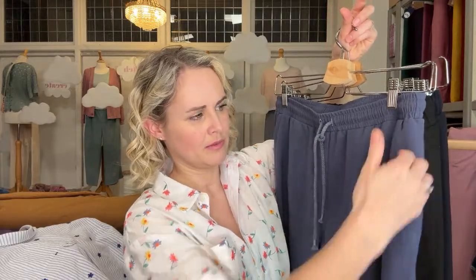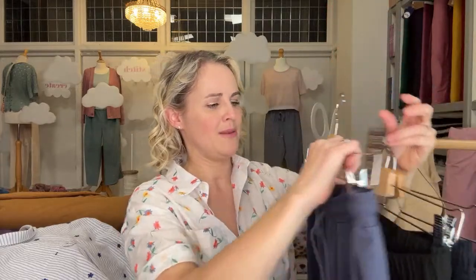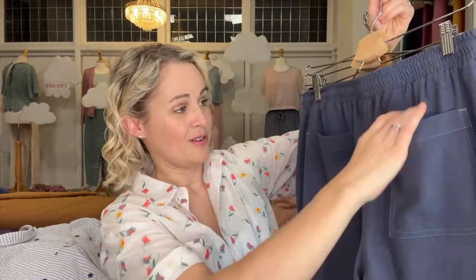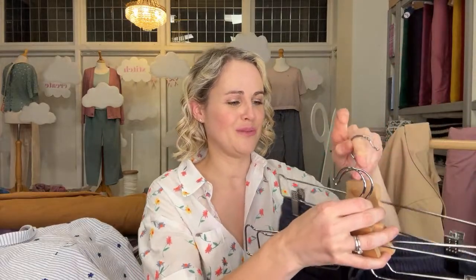So these are sort of like slash pockets here at the front, and then at the back you've got your patch pockets, and they're really lovely. They're so comfy to wear, but really, really flattering. I've seen this trend a lot on the high street at the moment, and I think they're a nice versatile one that you can really dress up or down.